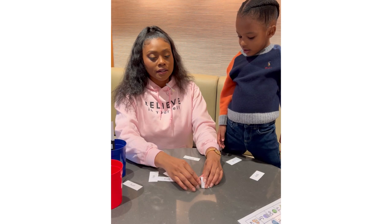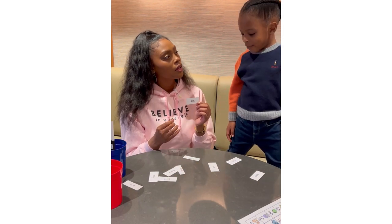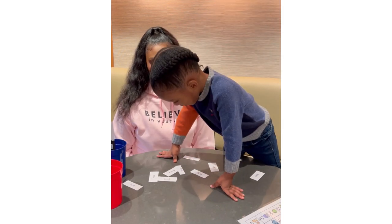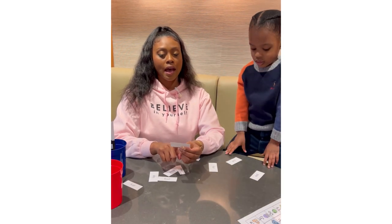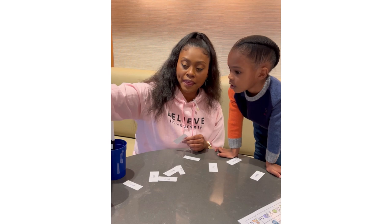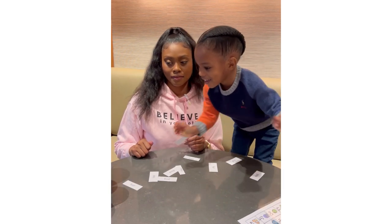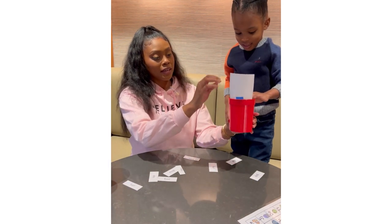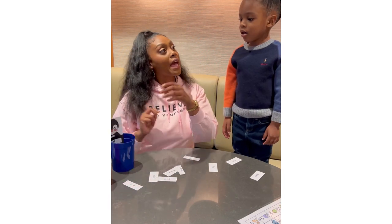This is the word. I can do it, but you want to do it? Yeah. All right, go ahead. Let me show you first, though. I go k-app, cap, cap. Would cap go here with app or at? Cap. Good job. So then I put cap right here because that says app. So now it's your turn. Go ahead.